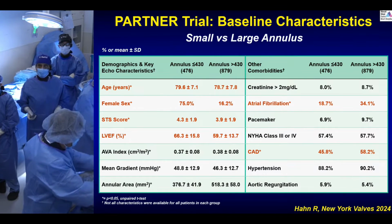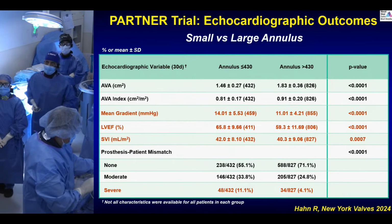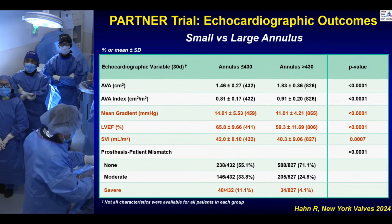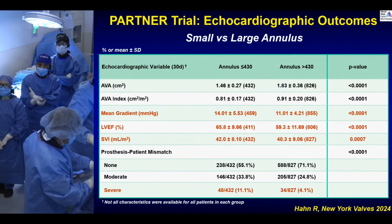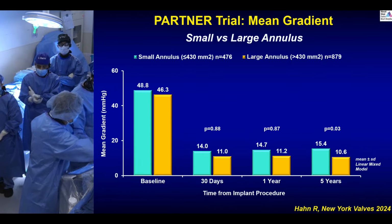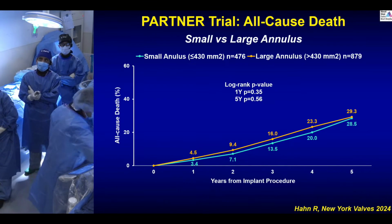And clearly what happened? With the large annulus, you'll have a lower residual gradient and so on and so forth, and there's not much difference in the others, which can be seen here. Now, patient prosthetic mismatch will be the same, in that you'll have less in the large annulus versus the small annulus. But what does it all mean? Clearly the mean gradient in the large annulus will be lower, and so the most important is this slide.